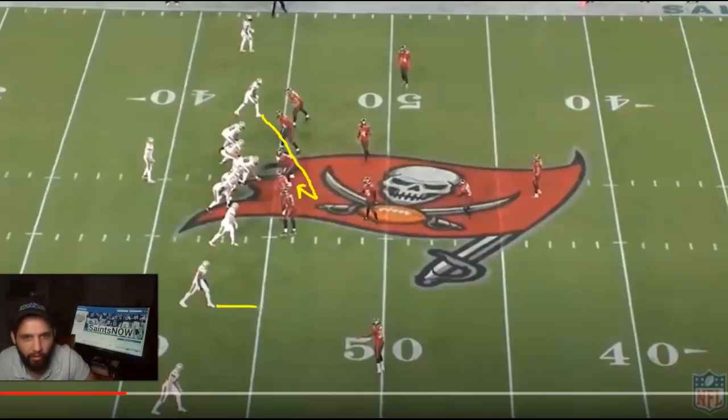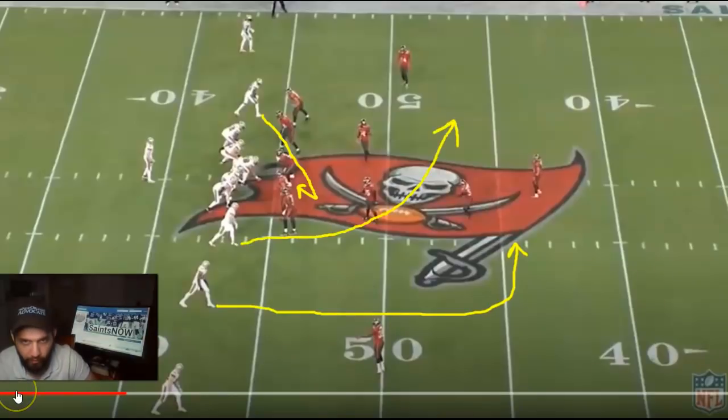You have Jared Cook coming in behind it on the dig for that high-low. And then you have Taysom Hill running the deep over. So you basically end up with a 2-level read here based on what these defenders are doing. If the safety crashes on Taysom Hill, then you end up with a wide open Jared Cook coming in behind it on the dig. If the safety sits deep and the linebacker sinks on his hook zone, then you end up with a check down to Michael Thomas and you move on to the next play.